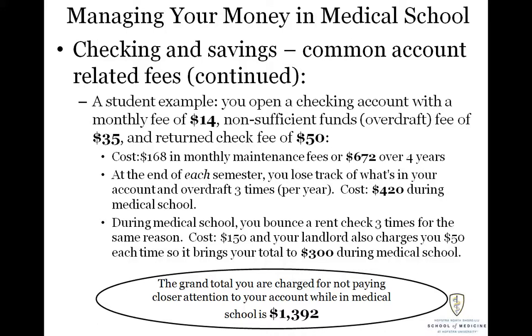At the end of each semester, the student loses track of what's in his or her account, and there are 3 overdrafts. So there are 3 times that you go to the ATM and take money out, or pay a bill, and there's not enough money in your account to cover what you're taking out. This will cost you $420 during your medical school career. And also during that time, you happen to bounce a rent check 3 times for the same reason. You just lose track of what's in your account. You're not paying close attention to your account. So this will cost you $150 for those 3 bounced checks.